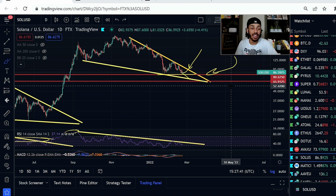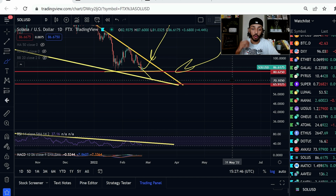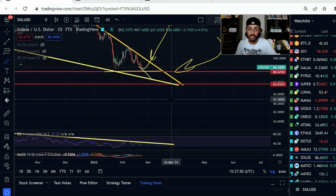But with that being said, that is going to be realistically about it for today. Do pay attention to those ranges and keep an eye on which one of these we interact with first, whether it be the trend line or the breaking through $80, as that will be a strong implication of where the next move goes.